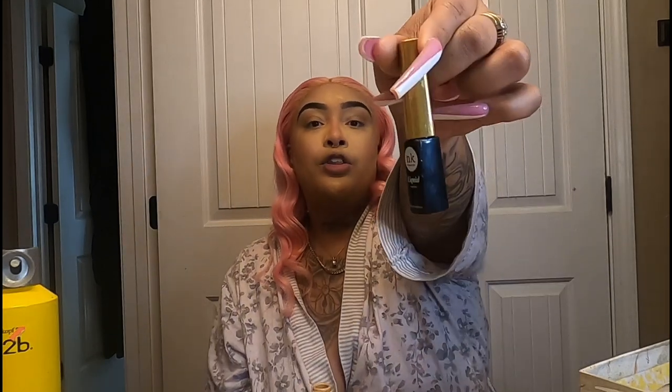As I am still baking, because that's the part where they call it baking, you put the powder on, I go in with my matte liner from NYX Liquid with the gold top and apply my eyeliner.